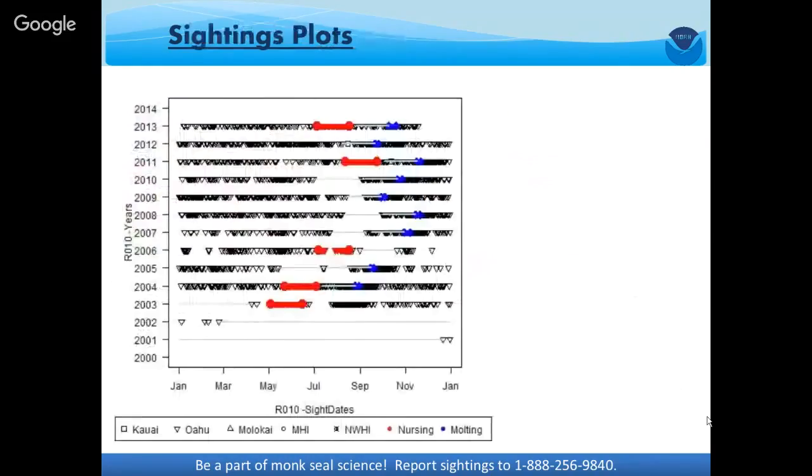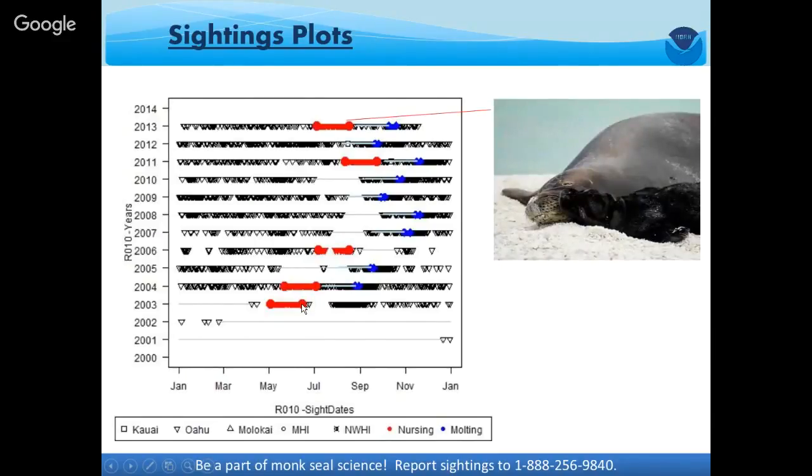So this is what we're going to try to do with these sightings plots. Just to give you a little familiarity, every little shape is a sighting, different shapes for different islands, but you can mostly ignore those. Red is where animals are nursing. So that indicates that a female was seen with a pup nursing. And then where you see these little gray lines, that's where we didn't see a female for a long enough period that she could have nursed a pup.